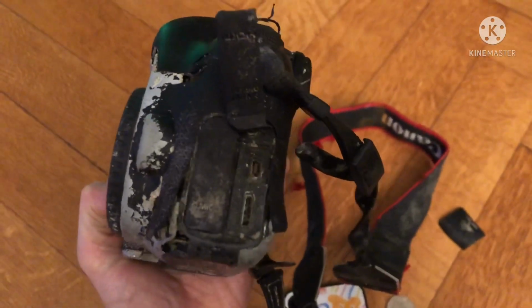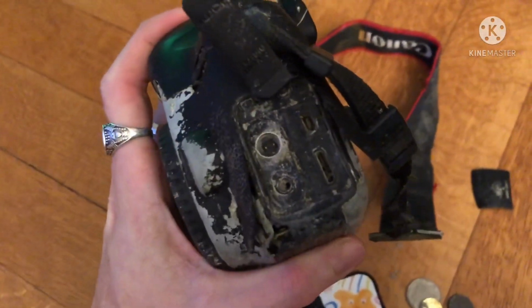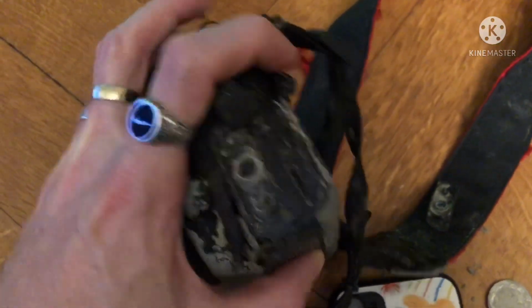I believe that's where it should be. Yeah, let's just open that. I just broke it again. No, it's not that, but somewhere there should be the slot for an SD card, but there was no SD card inside, sadly.